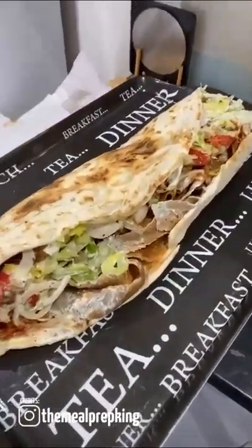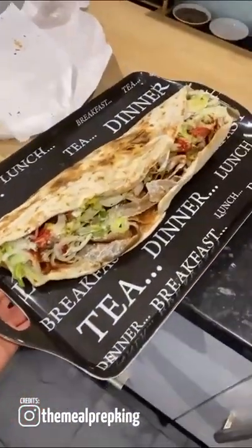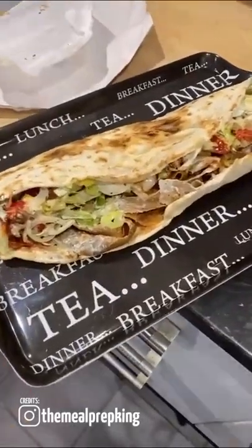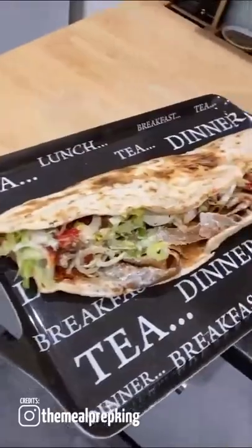This kebab is so big, I've had to put it on a tray. Michelle said I should cut it in half. And I said, nah.